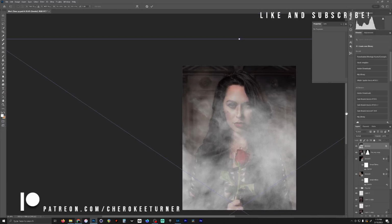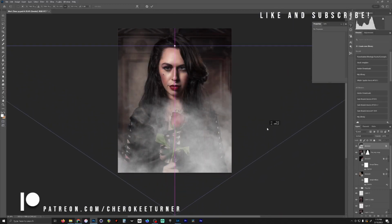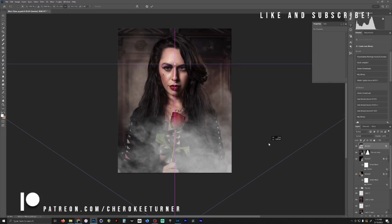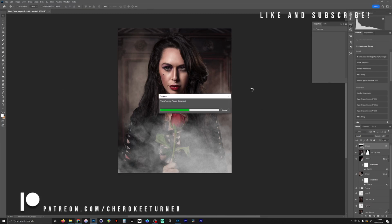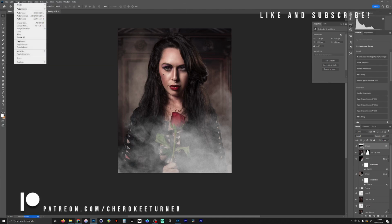Mainly what I want is, I don't want that big thick portion. I want this, and what I'm going to do is wrap it around her. So watch this. I'm going to take this and save it real quick, because sometimes my puppet warp wants to be a little squirrely. So save real quick. Save that. There it goes.